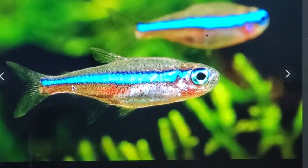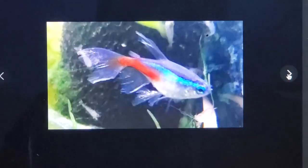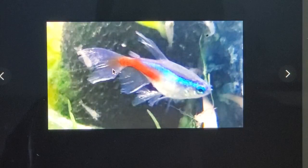Sometimes they will have actual solid red up into their belly, up to their anal fin, and sometimes they'll have this little pigment. Sometimes they'll kind of have a blue color, but usually if they have blue surrounding this area or more solid red here, that will be a line bred domestic raised type. And as we look through, you can see more modifications.